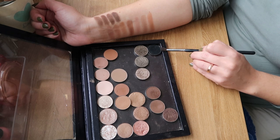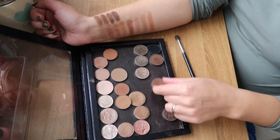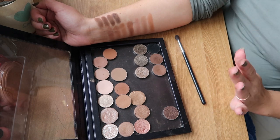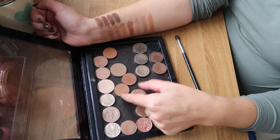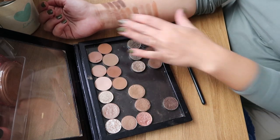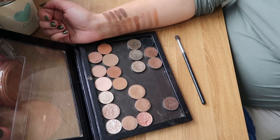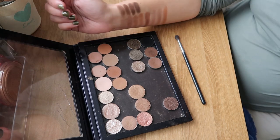This black is Corrupt by Makeup Geek, and I know I love it. It's the best black I've ever tried, so I'm definitely gonna keep that. So the mattes are set. Look at how beautiful. This is a beautiful little palette, and I could actually put it in a smaller palette and use it on a daily basis, right? Let's move on to the shimmers.